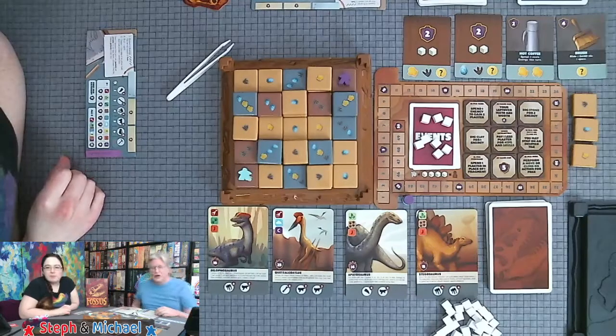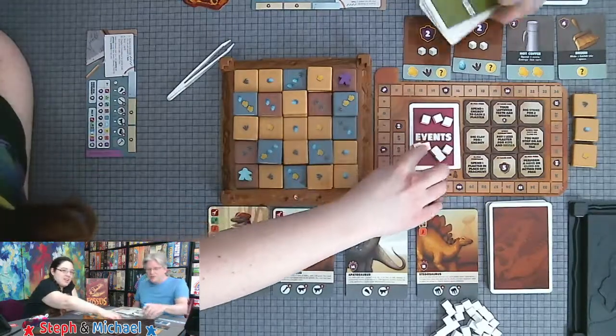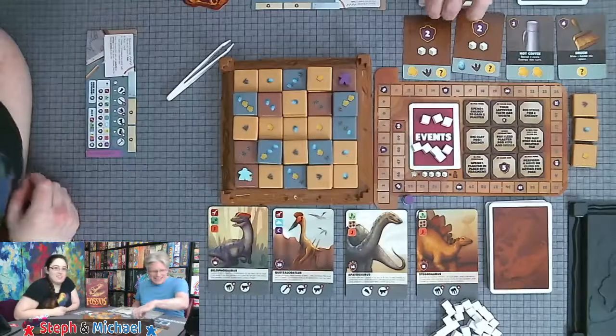Where are the events cards? I'm not quite sure. I think they're under the supplies, but hold on. Let me look. I found them.